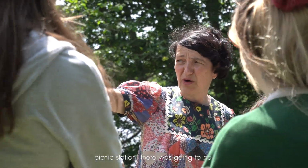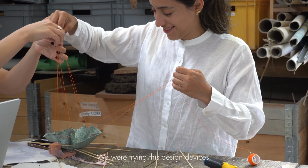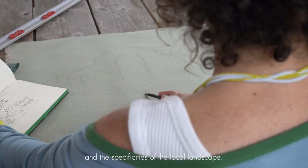And in that picnic station there was going to be a collection of devices. We were trying to have these design devices relate with Boisbuchet and the specificities of the local landscape.